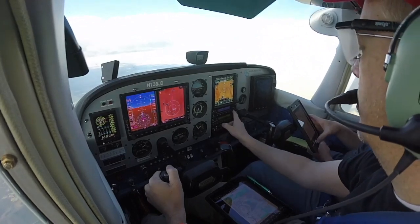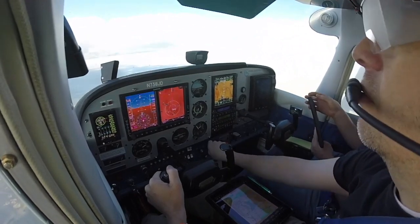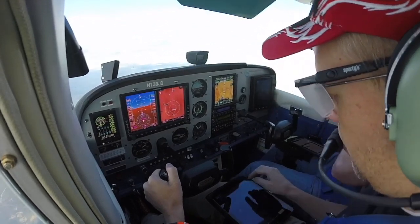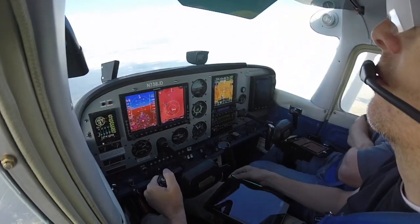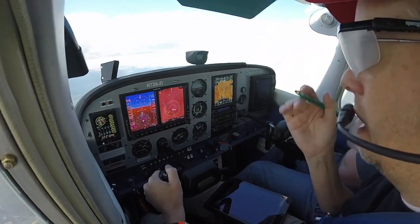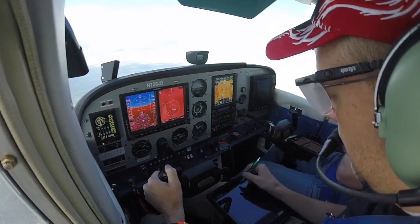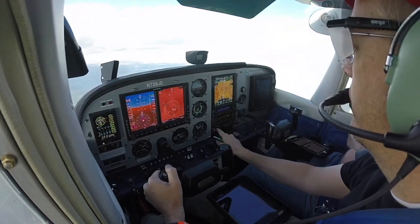All right, so let's get the weather. Visual approach in use, landing runway 13. VFR departure aircraft, advise ground control direction of flight. Primary radar unavailable. Radar services are available on transponder equipped aircraft only. Use caution, activity in the vicinity of the airport. Advise.